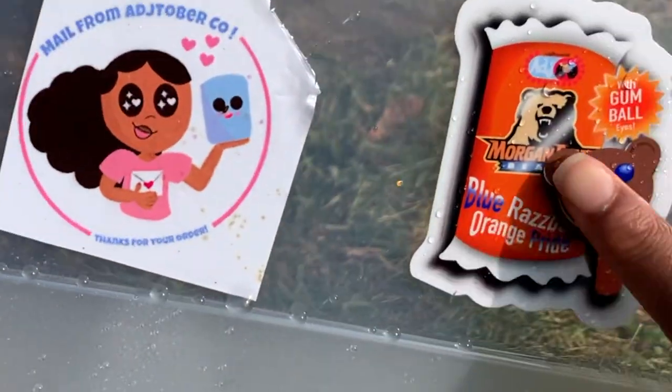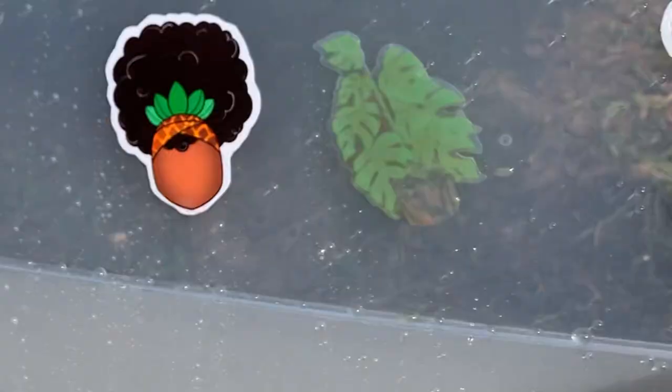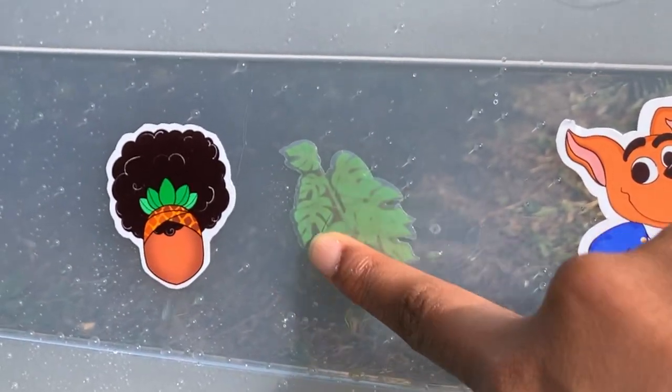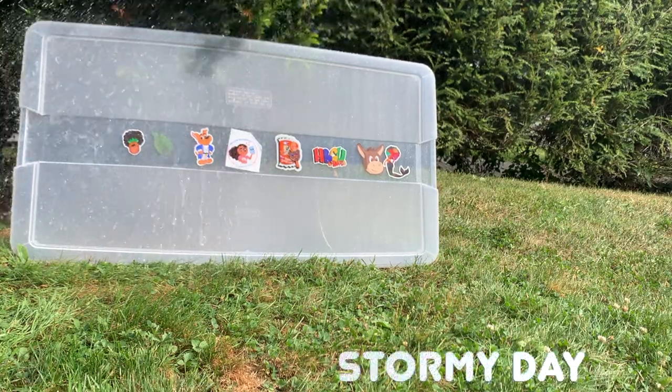Okay, so clear is not working. The rest of them passed the rub test with flying colors, not an issue, except for the clear one with this cheap sticker paper. Definitely, nope, not it. Ink was running, messy.